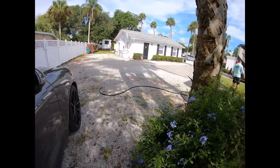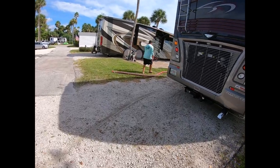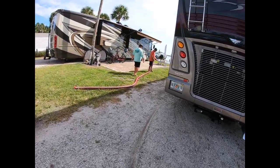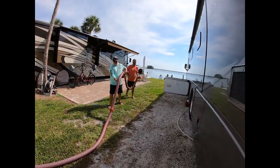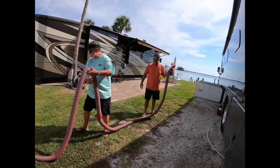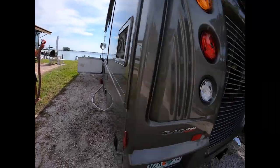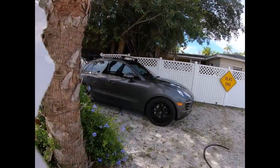Brian was learning how to unhook all the poop stuff. Oh, nope, they're still playing with it. Duty time, duty cleanup. All the fun things of RV life.